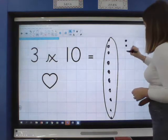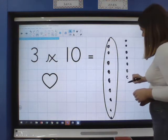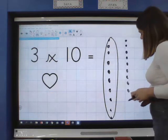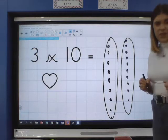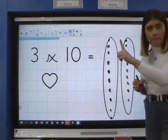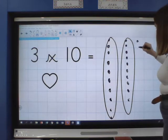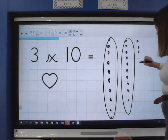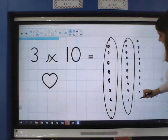1, 2, 3, 4, 5, 6, 7, 8, 9, 10. I've got 2 groups of 10. I need 3 groups of 10 though, so I need 1 more group of 10. 1, 2, 3, 4, 5, 6, 7, 8, 9, 10.